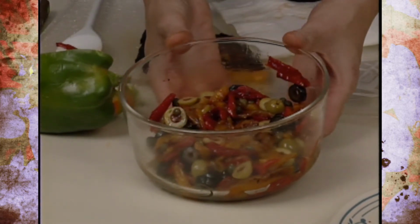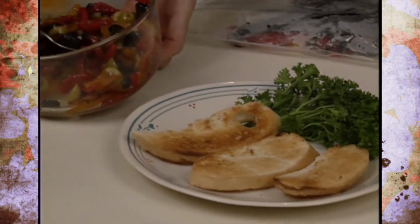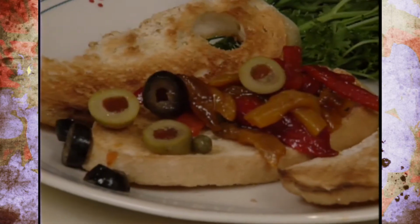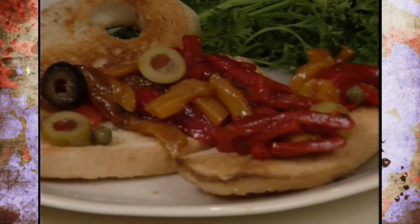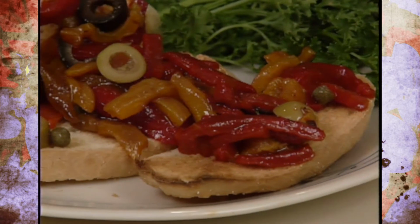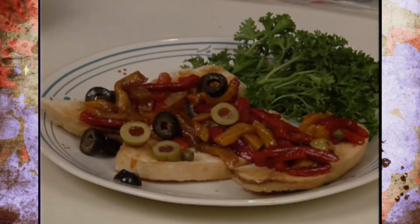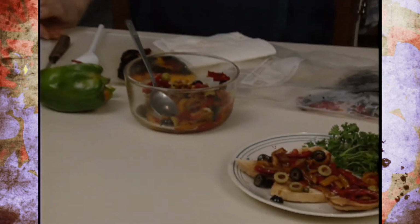This would then go over some toast slices once it's had time for the flavors to blend a bit, either French toast or other types of bread that you may have ready, and become either an hors d'oeuvre or a side dish. Now, as far as how much pepper you need per serving, it would basically be 1 large pepper or 1 medium pepper would be a serving. If you're using hot peppers, of course, you're going to want to eat them about as much as you can stand, and not much longer than that.